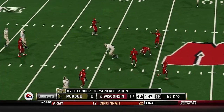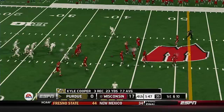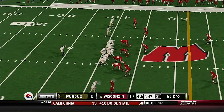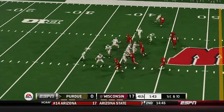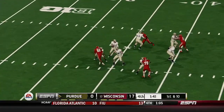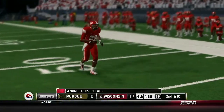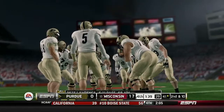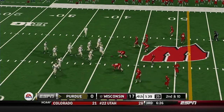He's taken down around the 41-yard line. Page with the tackle at the 41-yard line. First down. Strike to his receiver, no good. Thompson's intended receiver on the play. That makes it second and ten. Ball on their own 41.